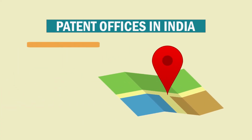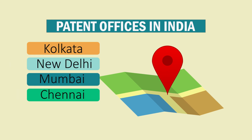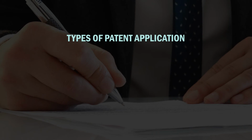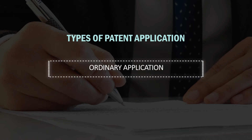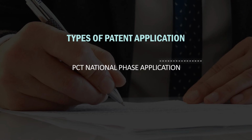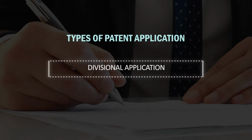A patent can be filed in Hindi or in English language only. There are 4 patent offices in India. One is in Kolkata, the other is in New Delhi, Mumbai and Chennai. What are the types of patent application? The first is provisional application, the second is ordinary application, third is convention application, fourth is PCT international application, fifth is PCT national phase application, then the next is patent of addition and the last is divisional application. So, these are the types of patent applications.